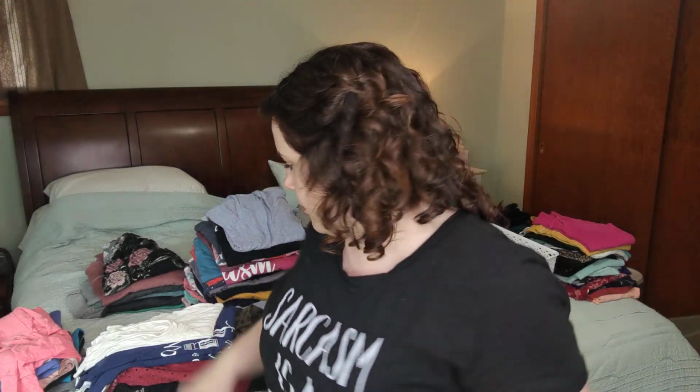Another white shirt. Do you ever see one of these things where it's like, I need this wardrobe staple? Don't buy things that you think you need just because somebody else tells you that. If it's not something that's going to look good on you, don't buy it.